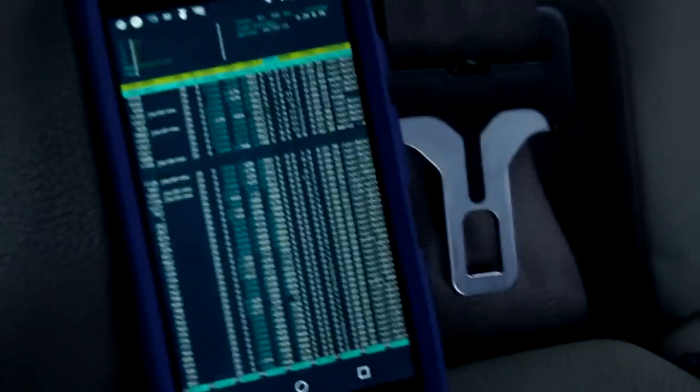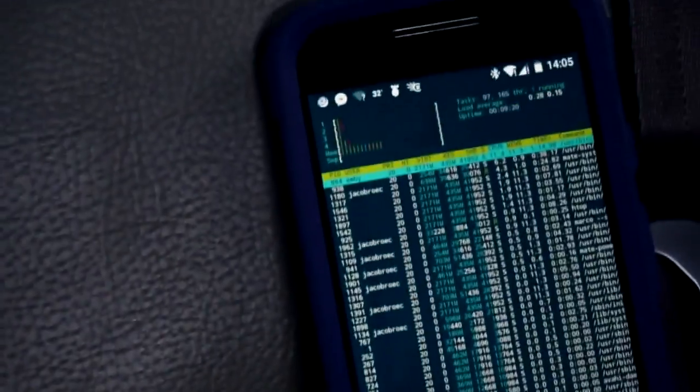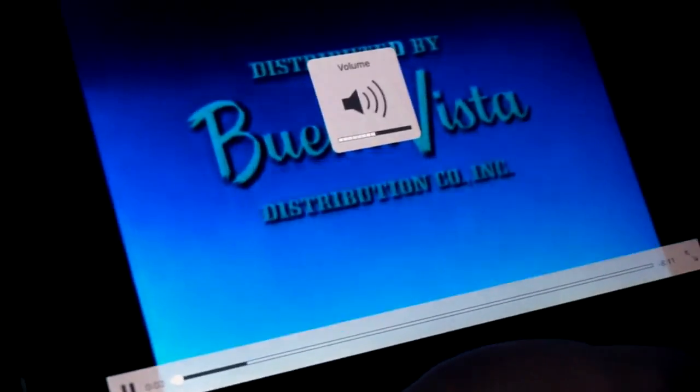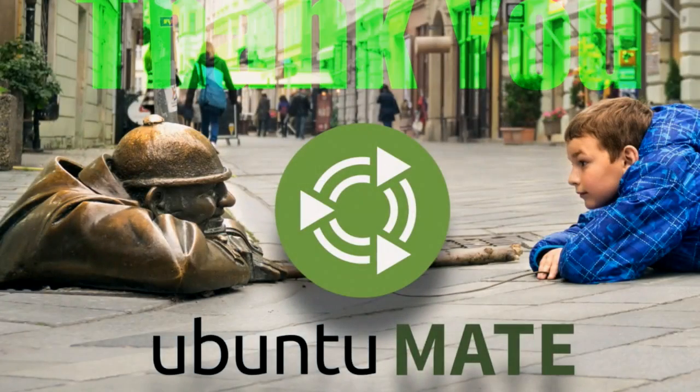All right, so let's see if this one's working. All right, so the iPad 2 is having a bit of trouble loading this. Let's see if this gets going here. All right, so we've got video on the iPad 2. Right, and we're able to see what's going on. He's now using a web server on the LAN. All right. So there you go. Ubuntu MATE in the car, Noah.